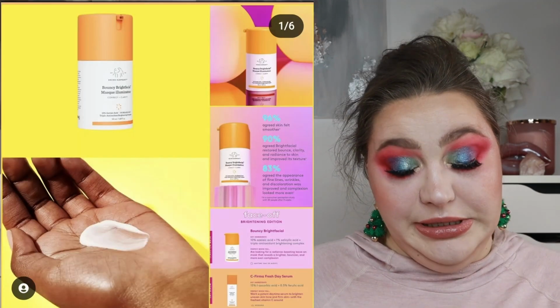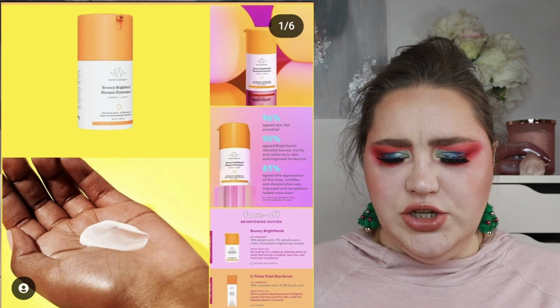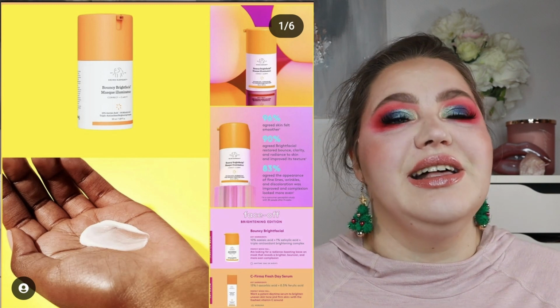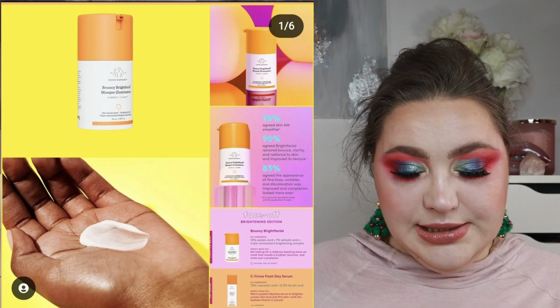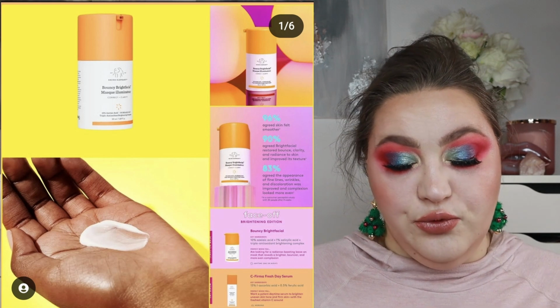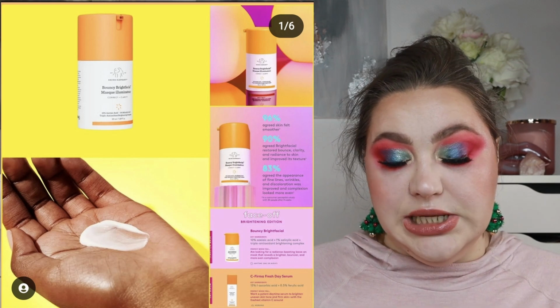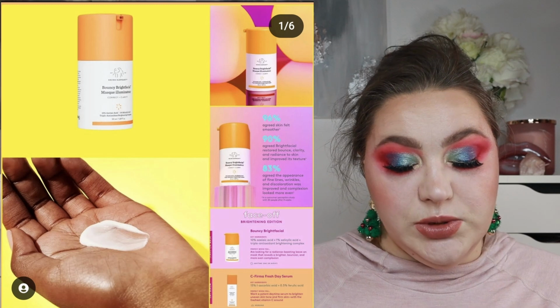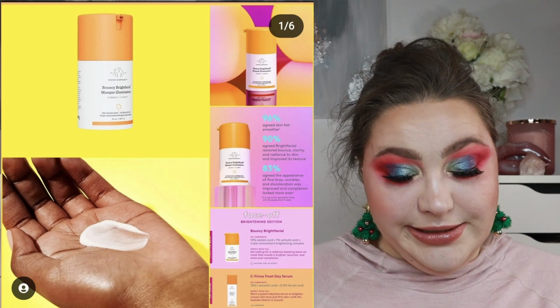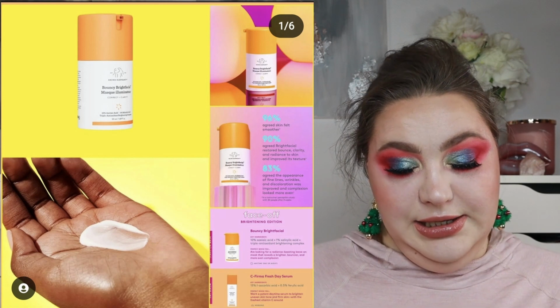Also, I didn't hear a lot about Drunk Elephant. Maybe it's me, maybe it's Drunk Elephant, I don't know. But they are releasing a new product, the Bouncy Bright Facial. Is that the name of this thing? Yeah, it's the Bouncy Bright Facial. Don't love that name. And this is a radiant boosting leave-on mask to even out skin tone, fade stubborn spots, reduce the look of redness, and reveal a brighter, more even complexion. Isn't that pretty?